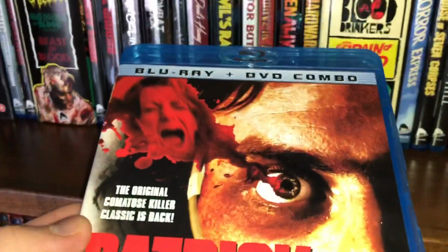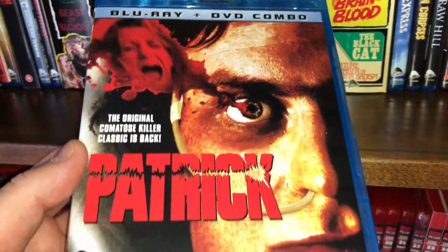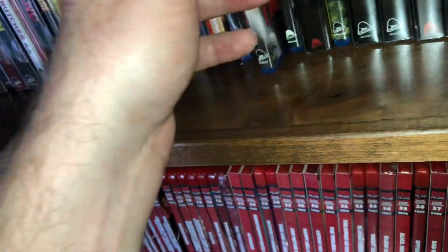Next one was one of their early releases, one I got very cheap. I do own this a couple different times. This is Patrick, the DVD Blu-ray combo. You can get this really cheap. It's an okay watch.